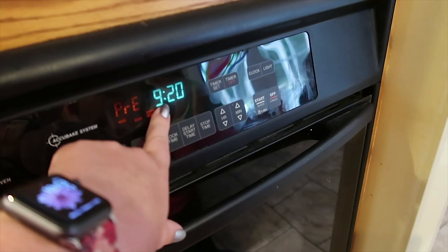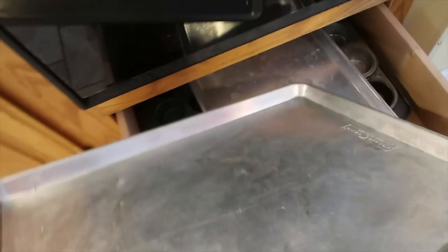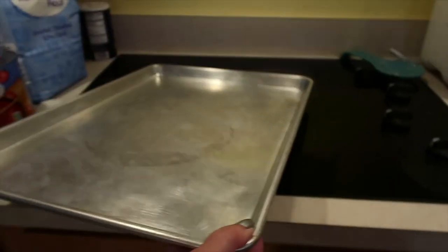It added more time because when I first had you hit the button, it was only for 350. Okay, so it's going to be for 425, and we will get, oh, giant, mega giant, yay.